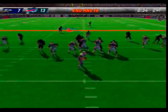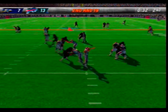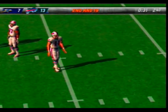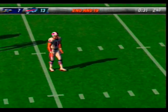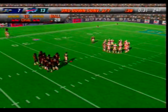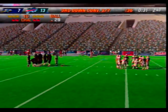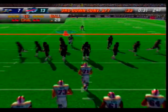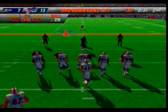Stay focused now. Throws it. Gets his hand on it. He appeared to feel the pressure there. So many passing attacks in the NFL rely on timing. When you can put pressure on the passer, you never give him a chance to get into a rhythm, and you force him to throw the ball before he wants to. Third and long. Ball on the 29-yard line.